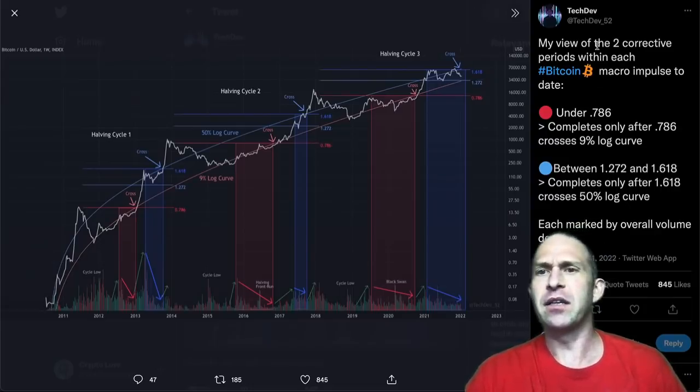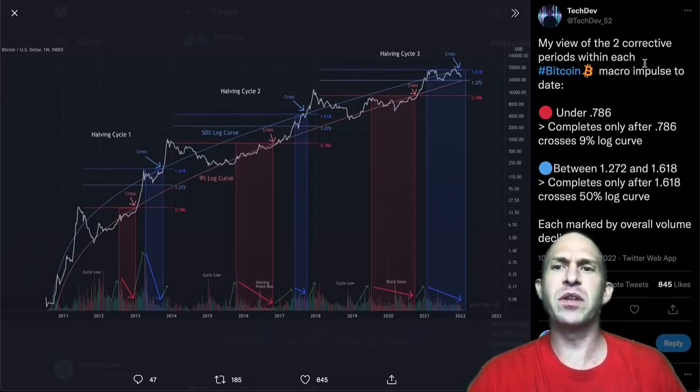Turns out TechDev says, my view of the 2 corrective periods within each Bitcoin macro impulse to date: under 0.786 fib, completes only after 0.786 crosses the 9% log curve. Between the 1.72 and 1.68, completes only after 1.68 crosses the 50% log curve, each marked by an overall decline in volume.